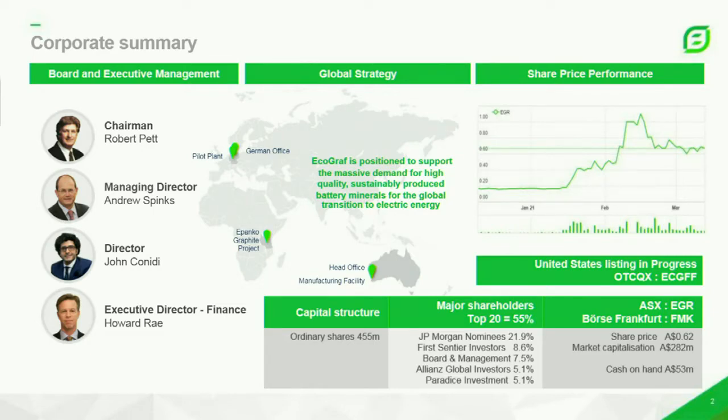We've been focused on establishing our Kwinana facility in Western Australia, but we're also considering a second facility in Europe where we have a piloting plant. Our major shareholders are first Sentia, which has been a long-standing supporter of our developments, and also we've recently attracted Allianz Global and Paradise Investments. We've got $53 million in the bank and are well funded to develop our businesses as outlined.